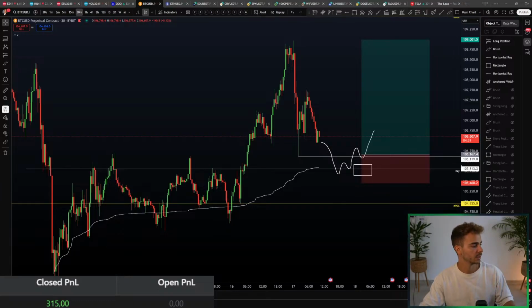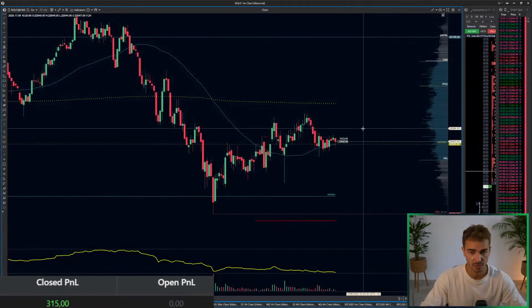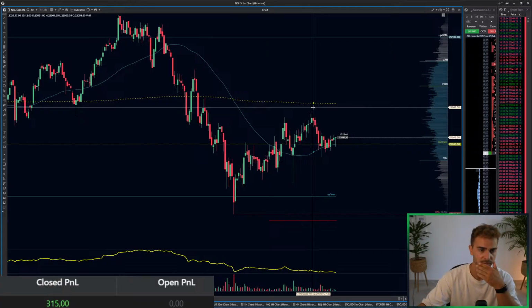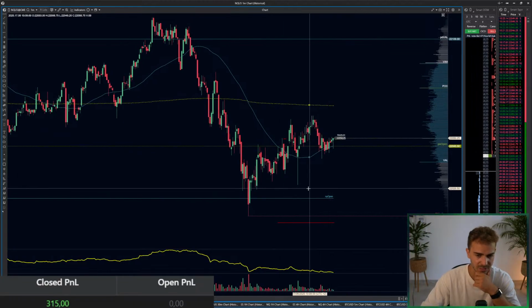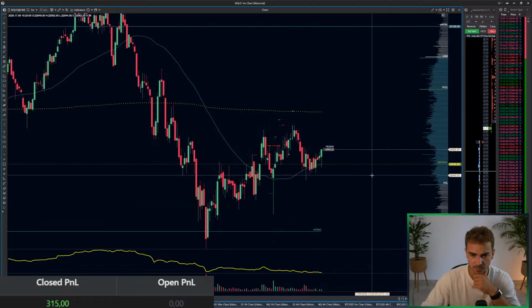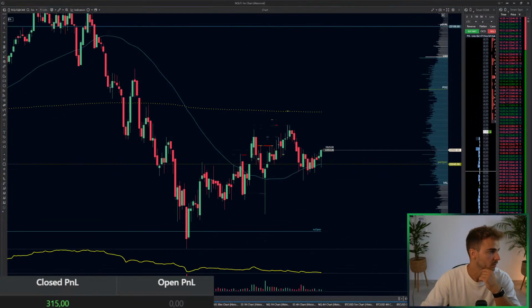Also, let me know in the chat, are there any altcoins you want me to look at? Just having a quick look at futures here, see if there's something happening. We are bouncing off the 50 SMA here again. Overall, rather small moves now. So I would say this was the best trade for now. This is forming as a nice one. What's the risk here? Let's see this.